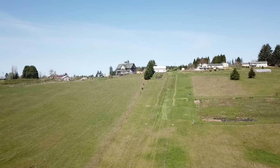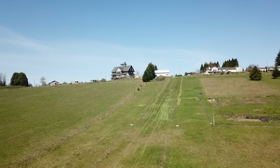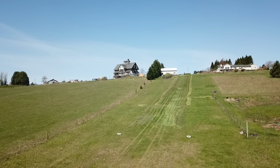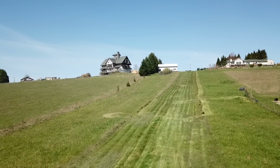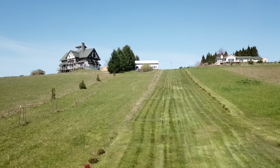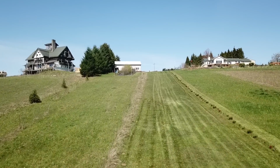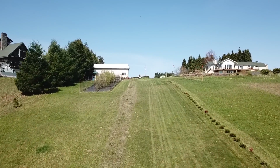This is a drone shot of the airstrip. It can show you the steepness. It is quite steep. You have to add a lot of power to go up the hill, but it also shows you that the beginning is flat, so you can touch down in the flat and then taxi up, and then eventually you will start landing longer and landing uphill.